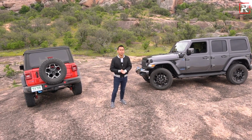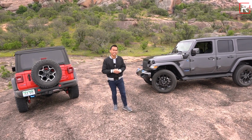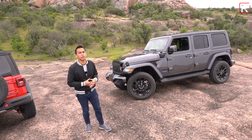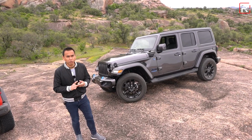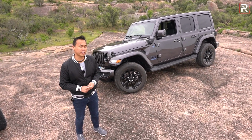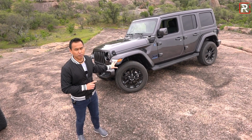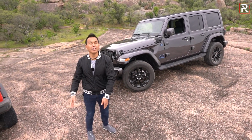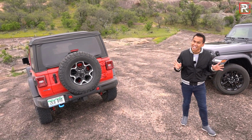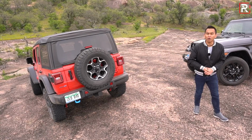Now, of course, the big question if you guys are looking at the Wrangler 4xe is, what is this model going to cost? Because Wranglers are pretty expensive. They do start at just under 30 grand for a base version. However, if you guys want the 4xe, you're going to have to pay at least $48,000 plus destination for the Sahara trim. If you guys want to step up to the Rubicon version, this one here starts at around $52,000. That represents a $9,000 increase, of course, over the standard version.